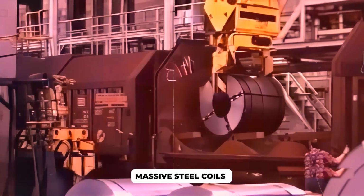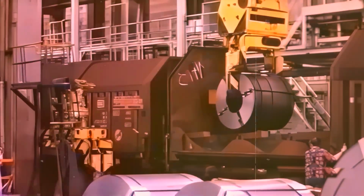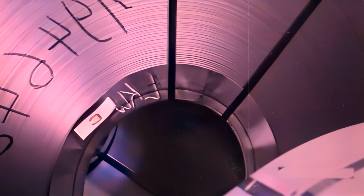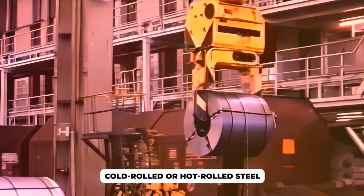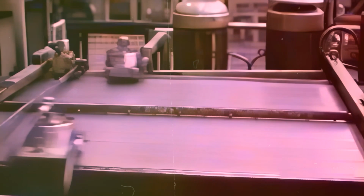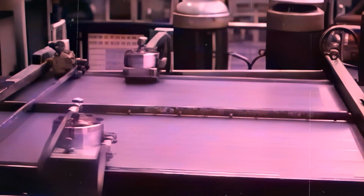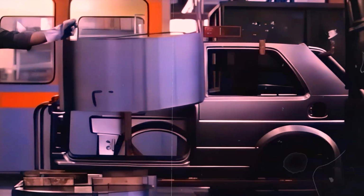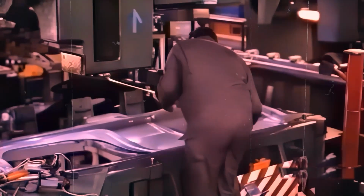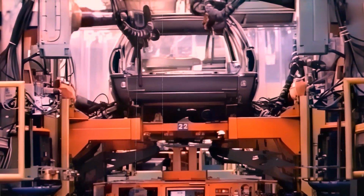Massive steel coils arrived at the factory by train, each weighing tons, and were transported into the facility. These coils were made of either cold-rolled or hot-rolled steel, carefully selected based on the specific requirements of each part. Volkswagen sourced this essential raw material from both German suppliers and other European producers, maintaining strict quality standards.